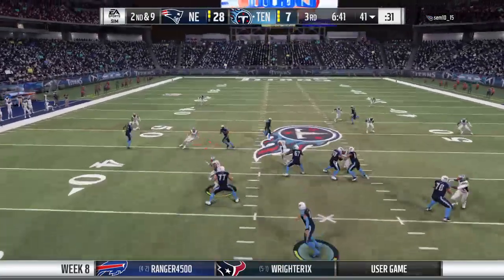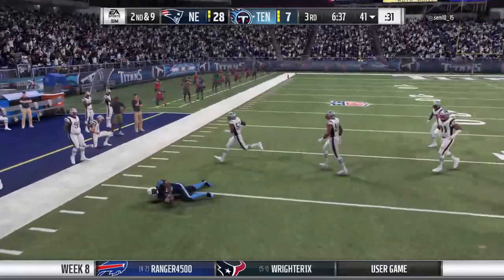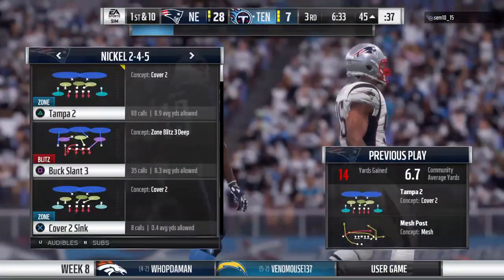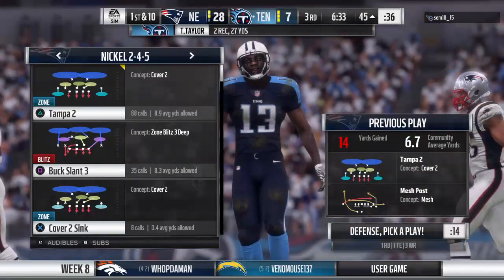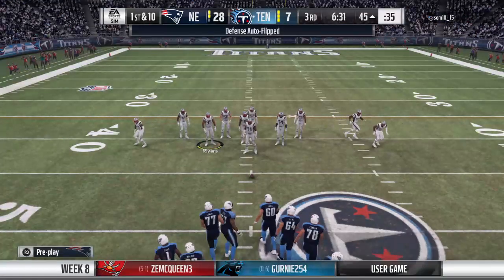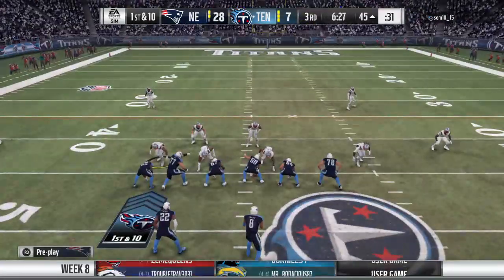From the shotgun, it's Mariota. He finds Taylor, complete. The Titans get 14 yards there and move the chains as well. I think that's a big pickup for a first down because when you run a drag route against zone, you're sometimes asking for trouble because you might run into a defender. Yeah, well, there they ran into a first down.